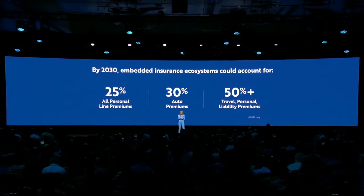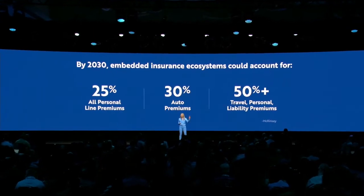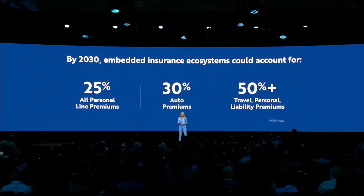The demos that you'll see today leverage Insurance Suite, Digital, and Guidewire Live Predict.